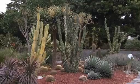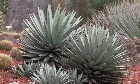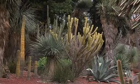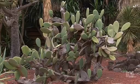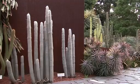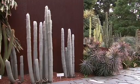Sydney's Royal Botanic Garden has an amazing collection of plants, but one of the displays that I really love is the succulent garden. It has loads of desert-dwelling cacti and succulents that would look good in any garden, big or small. And with the weather warming up, it's the perfect time to get out there and appreciate these prickly and unique wonders. But first, here's what's on this week's show.